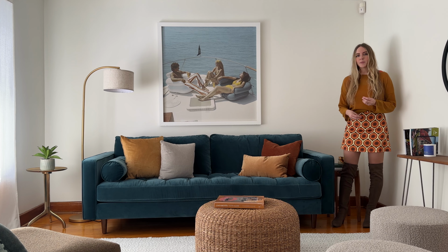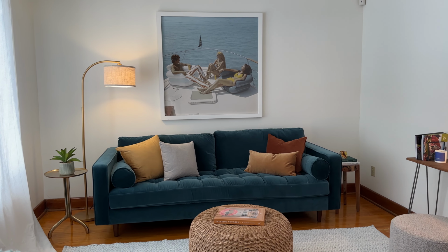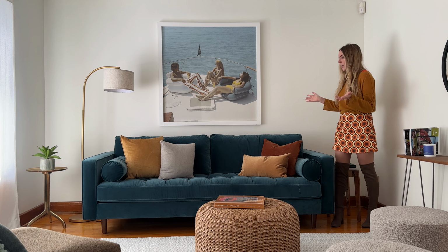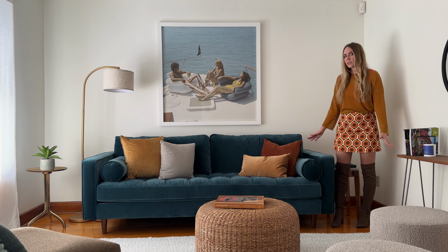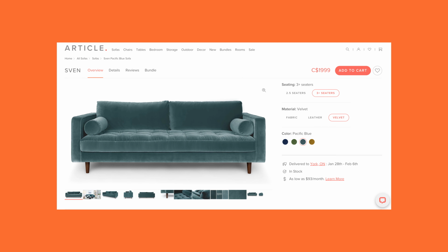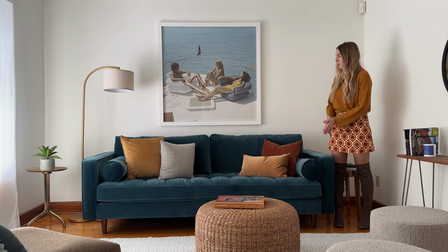And part of the practice behind getting people to click on our first photo is intentionally using home decor that draws people in. So for me, that's always a statement piece of art and a bold or really well designed couch vignette. So in this room, you'll see I used a blue velvet sofa from Article. This is actually the Sven sofa. It's just not a couch that's widely available in staging inventory. So for me, it was a really great investment.